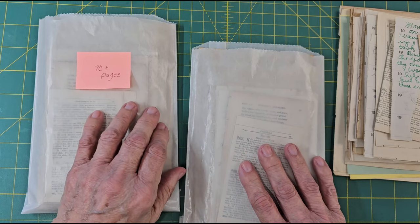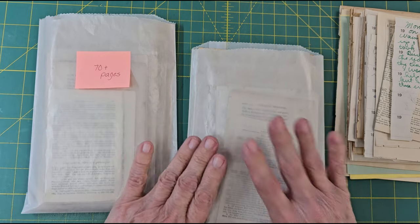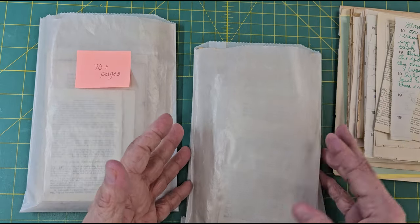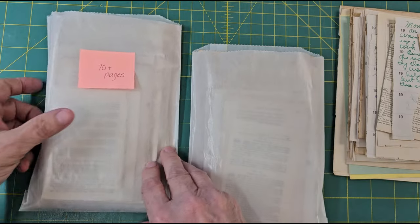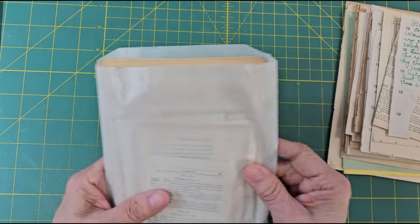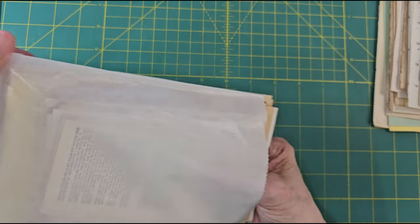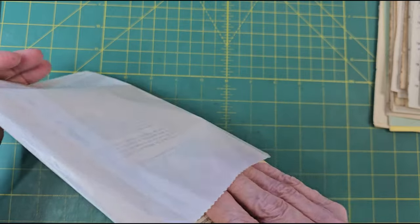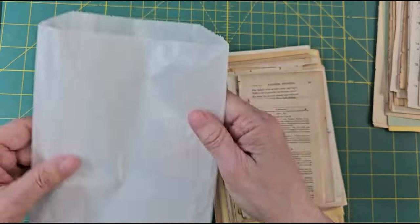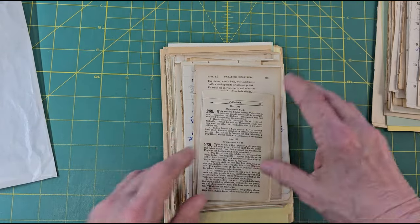I lost my train of thought. Okay, so what I have done is I have just pulled from my stash a lot of different book pages, and these are definitely book pages worthy of hoarding, but I want to share. I just want to share.